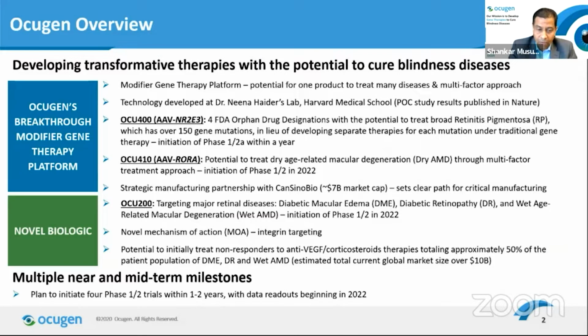And what we have is a breakthrough and game-changing technology platform. This one product can go after many of these blindness diseases rather than keep developing one product per mutation. In retinitis pigmentosa, we have about 150 mutations. They represent around 60% of the patients. The remaining 40% is very difficult to identify. So it's almost impossible to develop 150 products to take care of this population. What we have is one product, OCU400, that can target many of these.